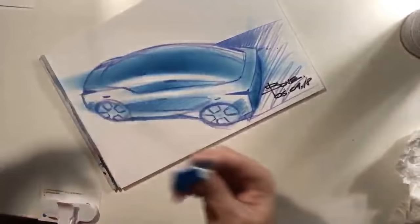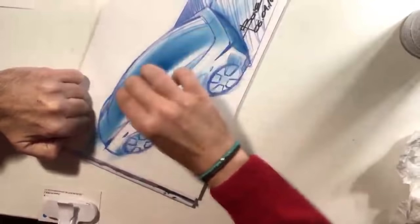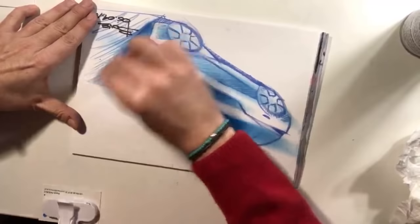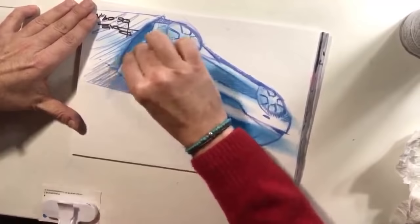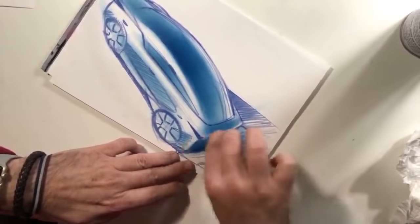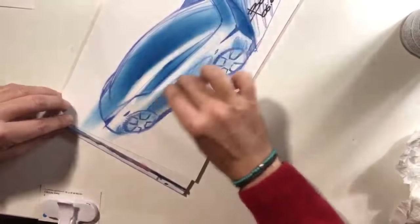Okay, so yeah, dark, dark. Okay, I think this is nice. Okay, so I think that this is enough, okay, enough. So I'll just put a little bit here and a little bit here. Okay, that's it. Now I stop with the blue.